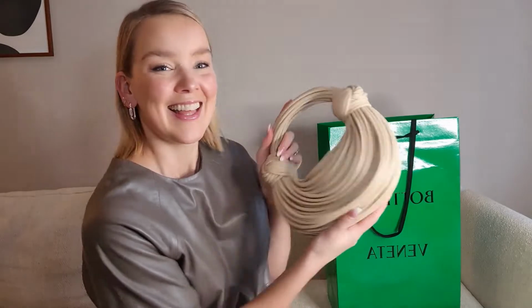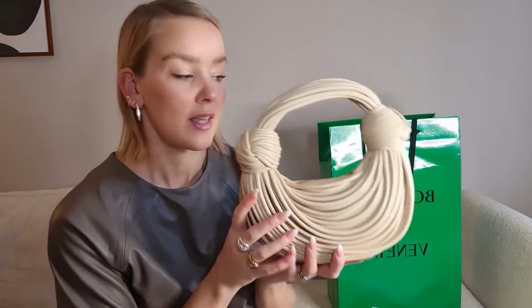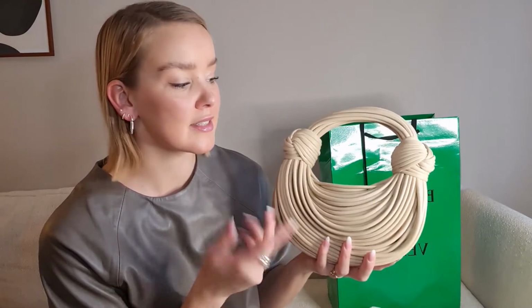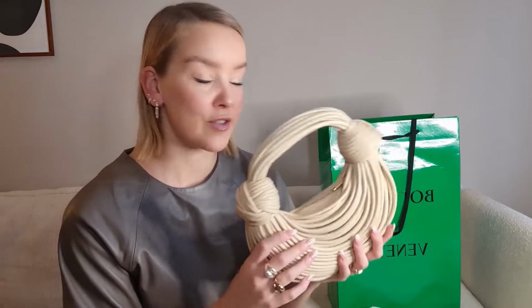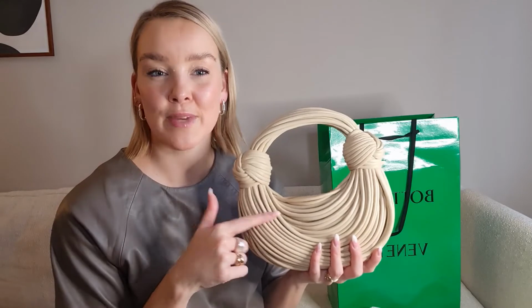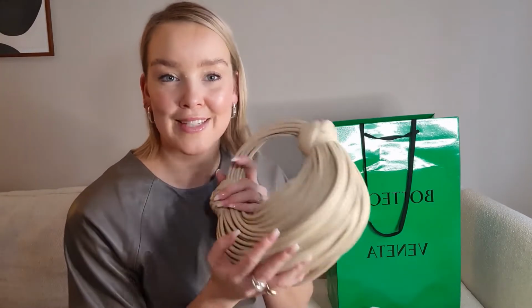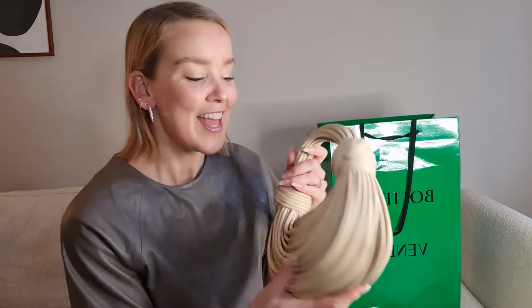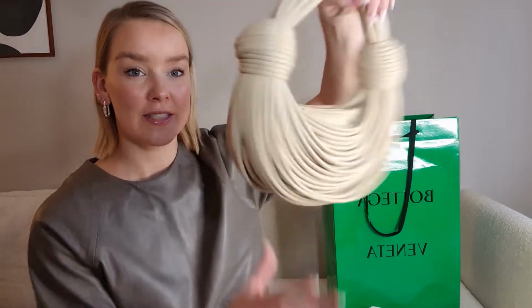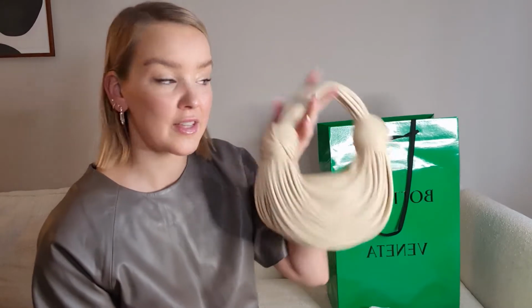So now that you know what is inside, we will have a closer look at this lovely baby. Even though it's the same form as the Jodie bag, the official name is Double Knot Bag. I think there were a lot of memes about this one because of the spaghetti structure. Even when I went to the store and said I'm waiting for the spaghetti bag, they knew what was meant. It's a super cool 3D kind of structure. I think it's really something special.